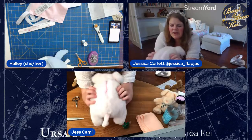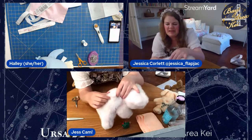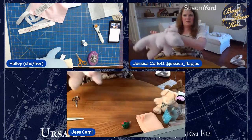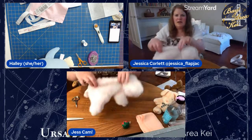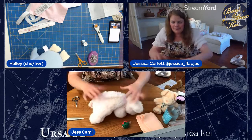It's quite good. And obviously, because he's quite fluffy, I think all of that's going to disappear when he's being held. For the strap, because I want him to be a crossbody like this, I'm going to do a strap that joins on at the top and the bottom of the zipper.